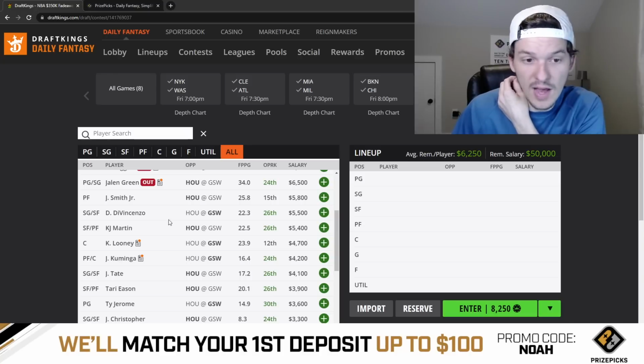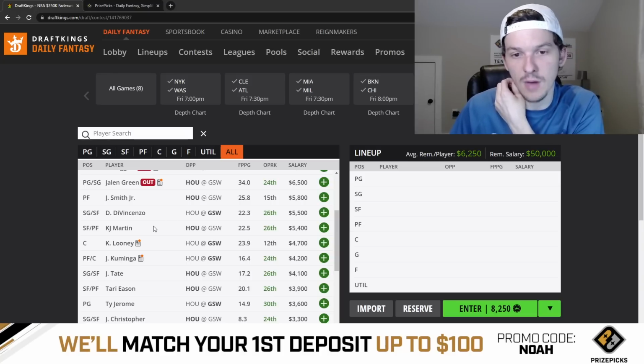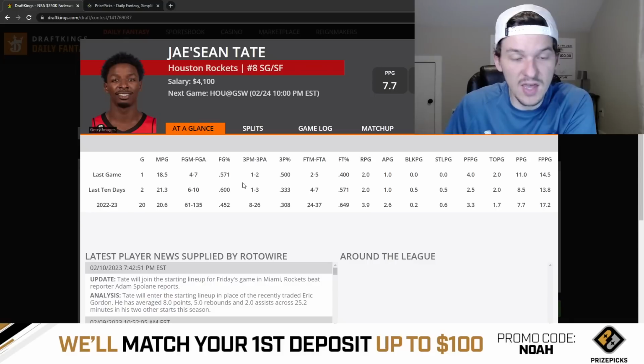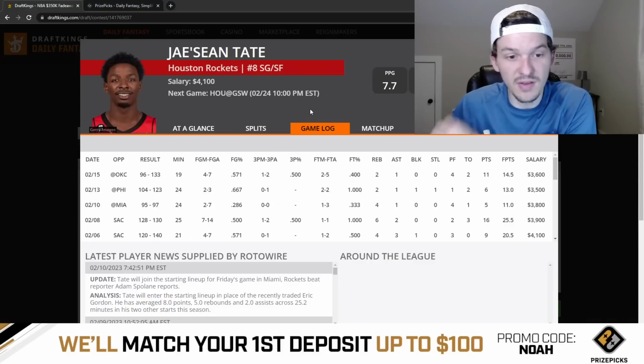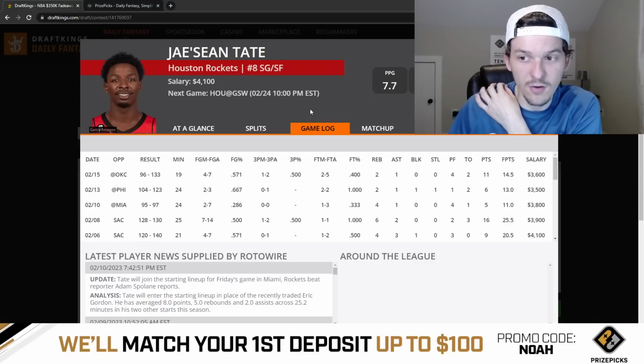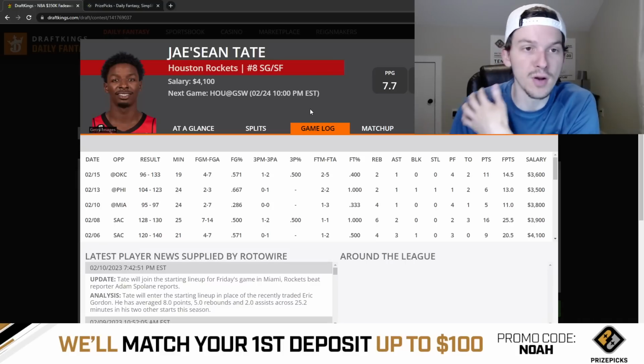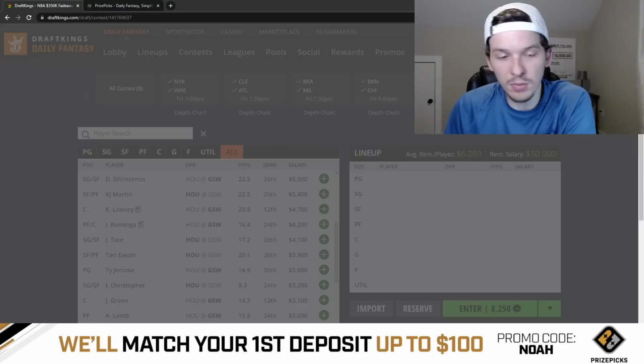So I think they're playable options. I definitely think Martin at 5,400 is my preferred of those two. And then value from Houston, Jae'Sean Tate, I'd assume he's going to start here. He's been starting lately. He's not been great as a starter, but obviously no Jalen Green now is going to open up more usage. So I think Tate is a playable value.